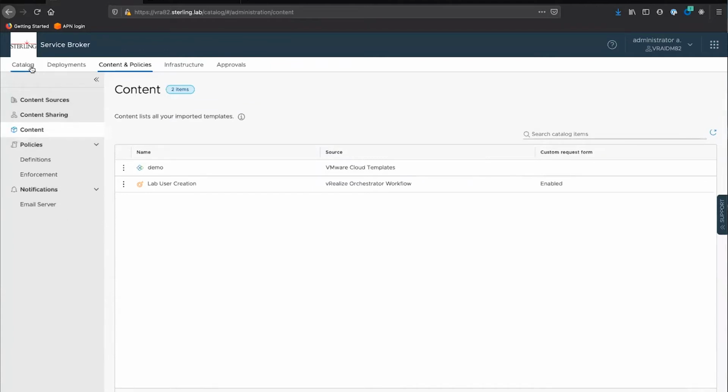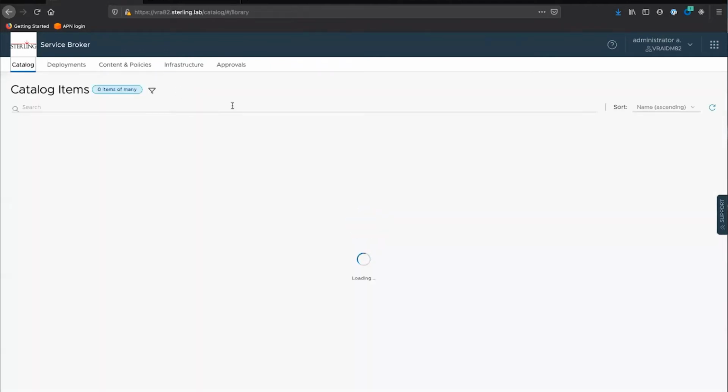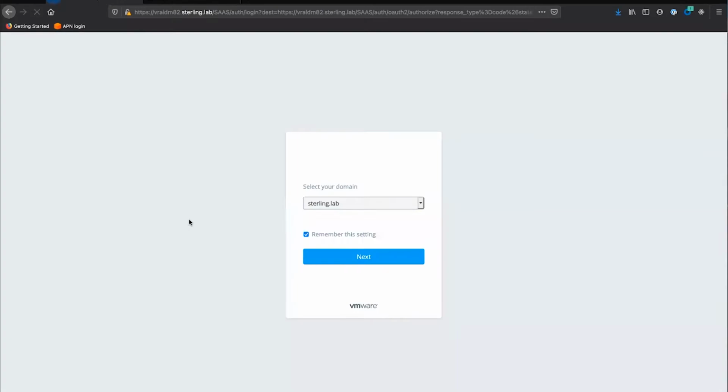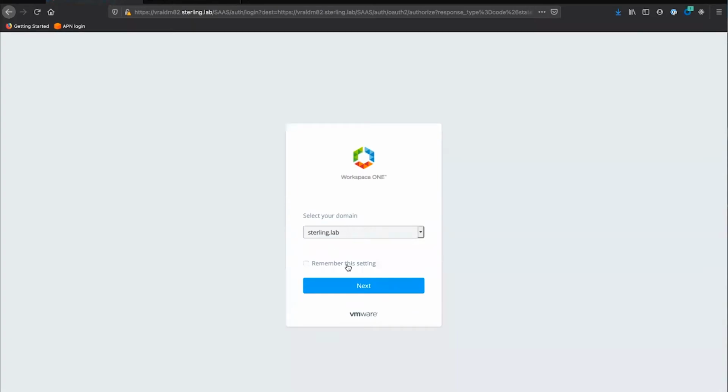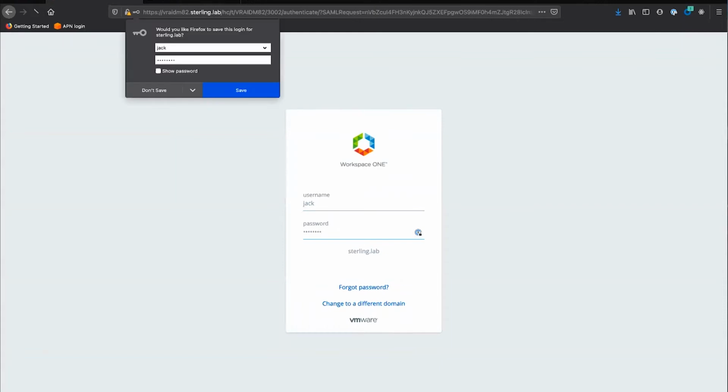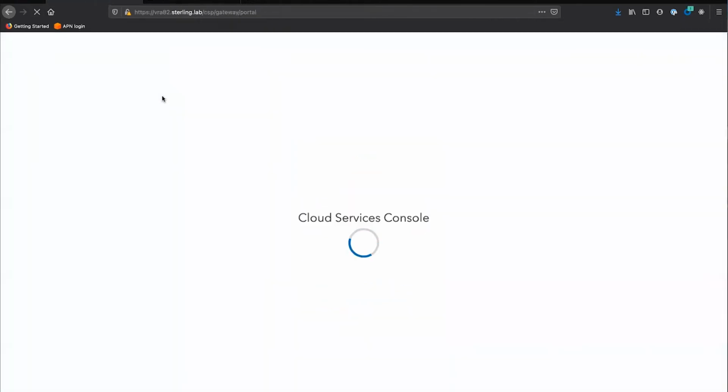And then I'm going to go over here to catalog. And now as the administrator for the demo group, I can see for the project, demo project, that this is here. Now let's take off the administrator hat and let's see what this looks like as a user. So I'm going to log into my Active Directory domain. I'm going to use our developer Jack here. Let's go ahead and hop in here.